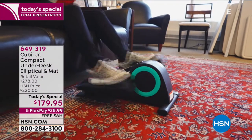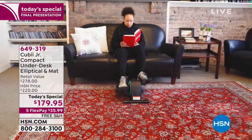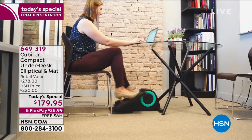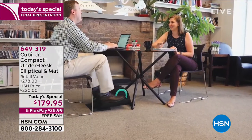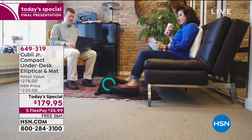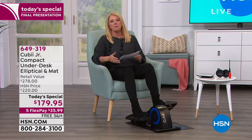Guys, let's get our heads around this right off the bat. We sit a lot in our day. We sit at computers, we sit at the desk, we sit at home watching television, we're helping the kids with their homework. We sit a lot. Well, imagine burning 84% more energy by doing one simple thing, and you're sitting with it. You sit and do an elliptical motion. We are so excited about having the Kubi here, because this is an under the desk or in front of your lounge chair, whatever it might be, elliptical.